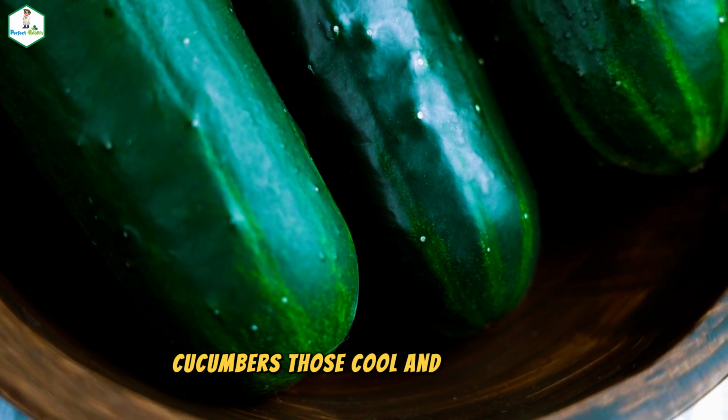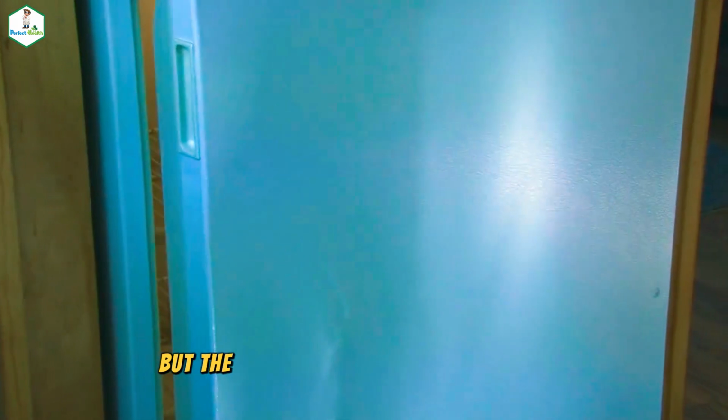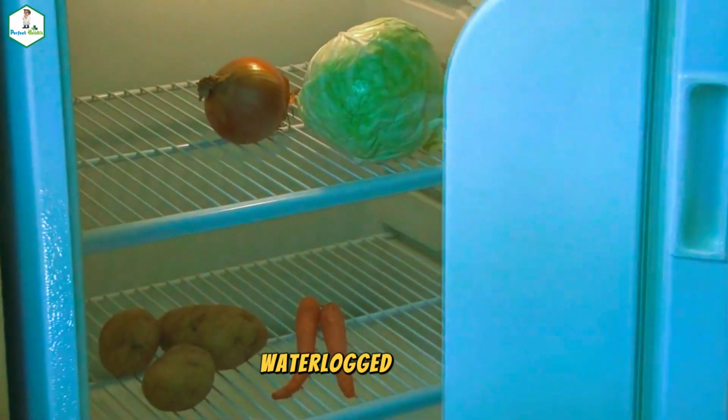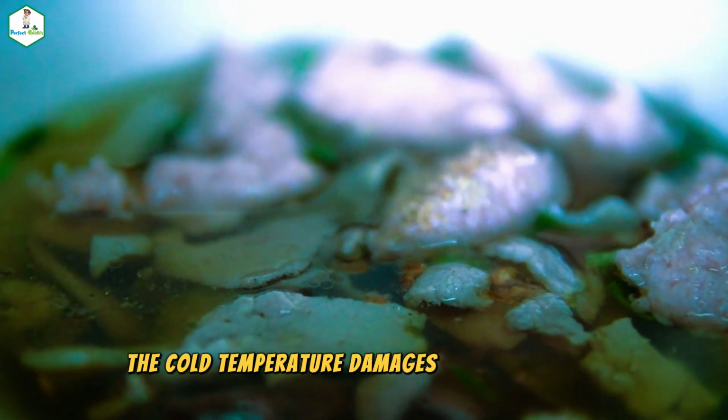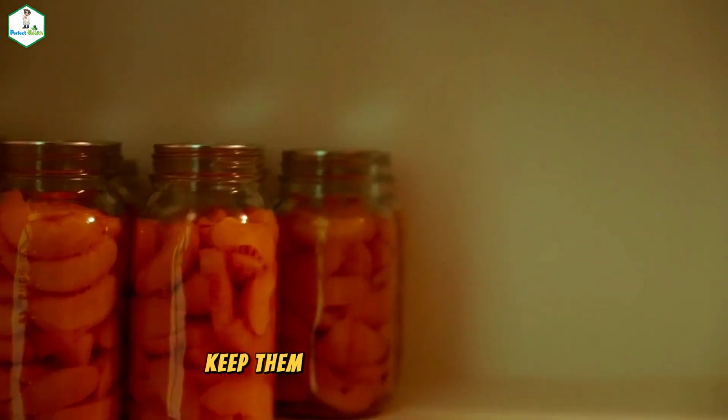Cucumbers, those cool and refreshing vegetables, are best enjoyed crisp and crunchy. But the fridge can turn them into soggy, waterlogged messes. The cold temperature damages their cell walls, causing them to lose their texture and flavor. Keep them at room temperature, and they'll stay firm and delicious for your salads and snacks.